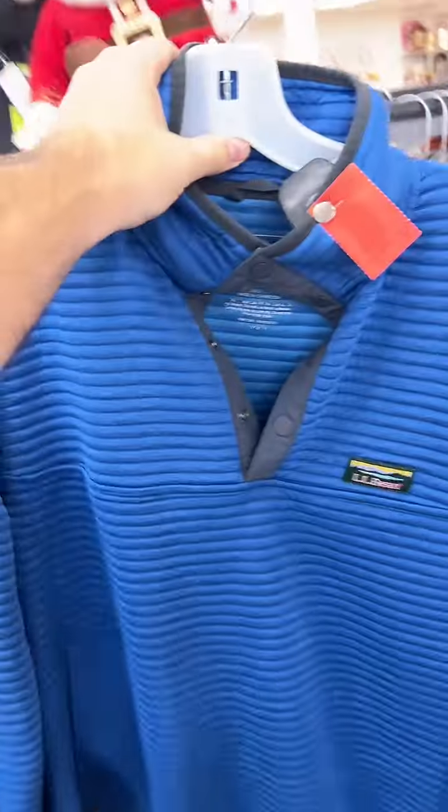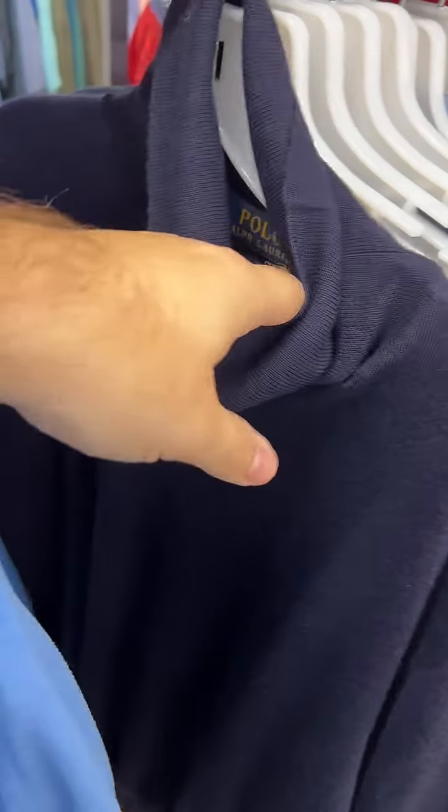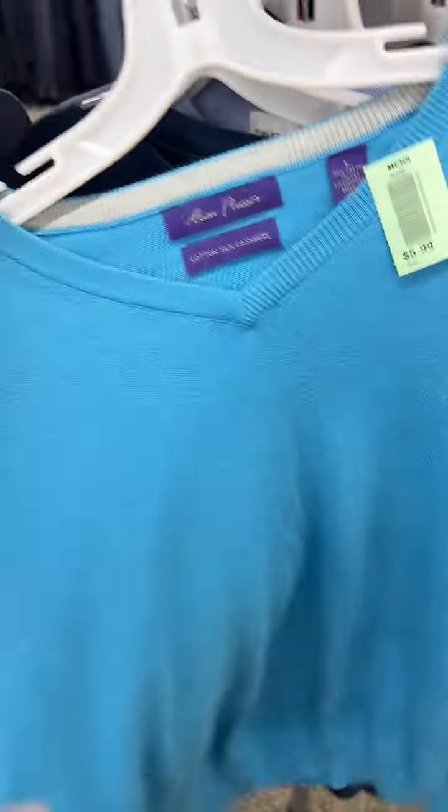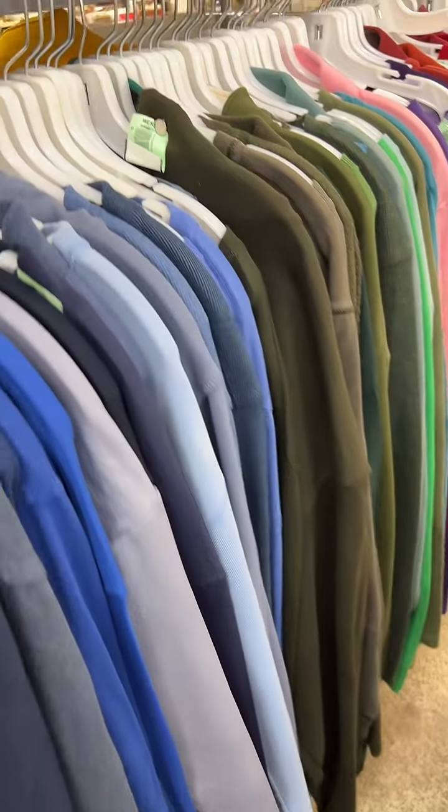This I'm going to pick up next week when it goes half off. This is one of those nice LL Beans with a hit on the front, but at $10 it's too pricey. $10 is too pricey, too much sauce. Somebody just said that they found an Alan Flusser purple label cashmere. Here's one right here. But I'm passing on it because it doesn't have a good enough pattern.